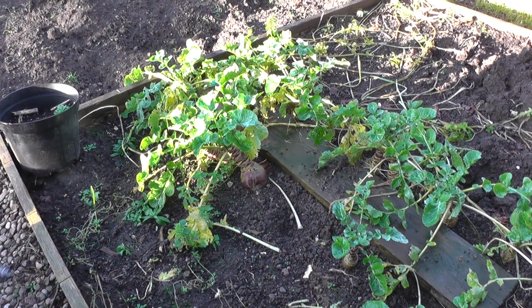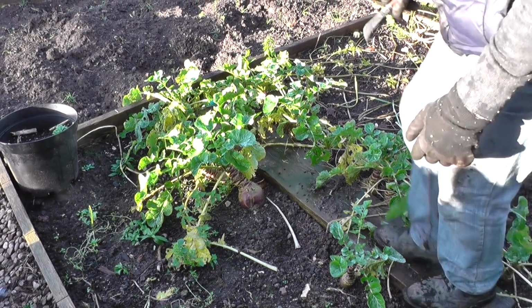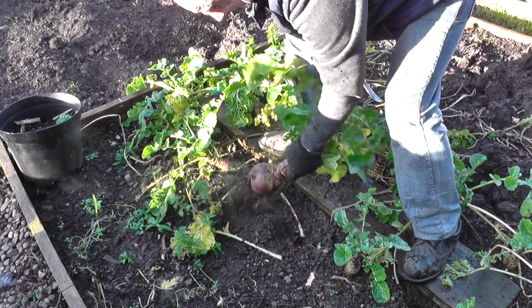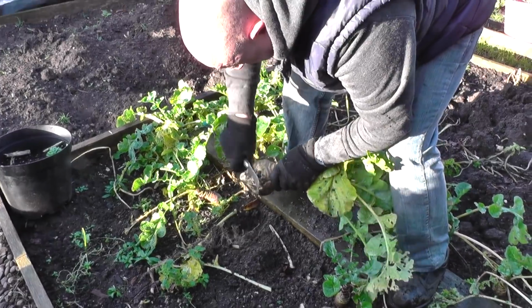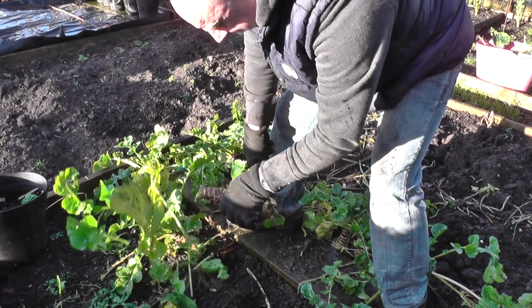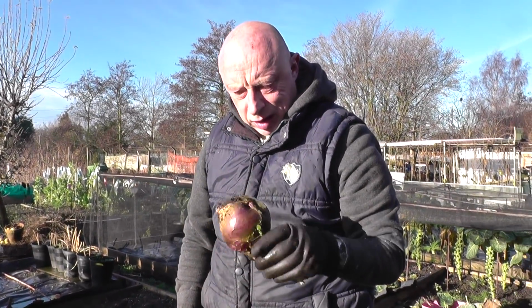Next up is a swede. We've only got two or three decent ones left in there. That'll do us.